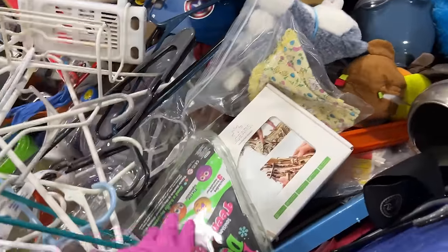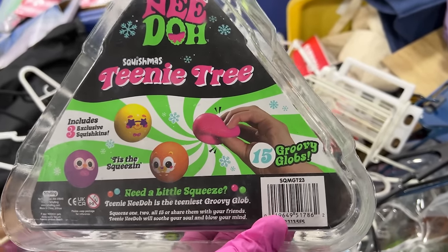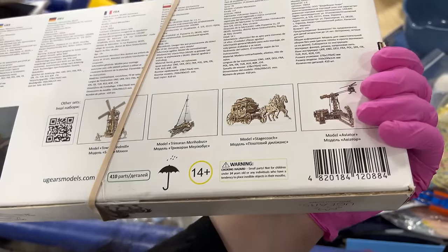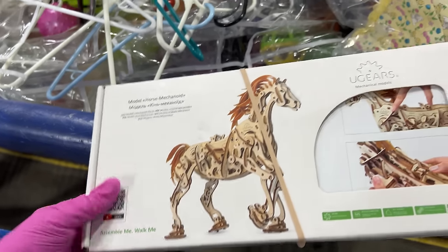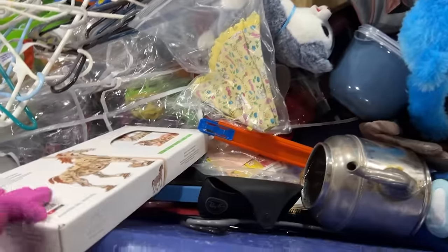Okay, nurse. Neato. Cool, I want this Neato groovy globs. That would have been a nice present. Now what is this? This looks hard. This is 410 parts. Assemble me and walk me. Wow, that's really cool. I don't know if all the parts are there. It doesn't seem to have been opened, you know.